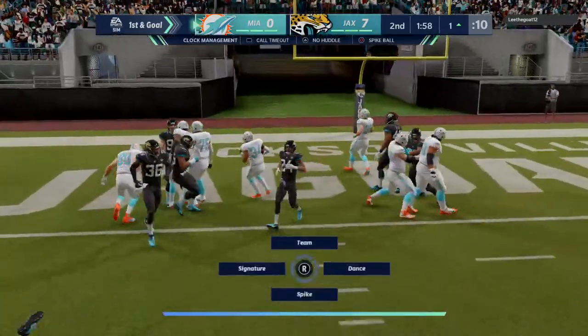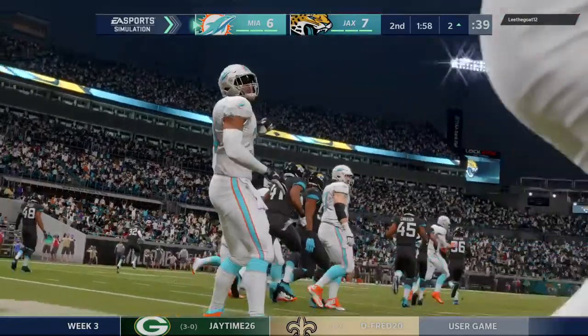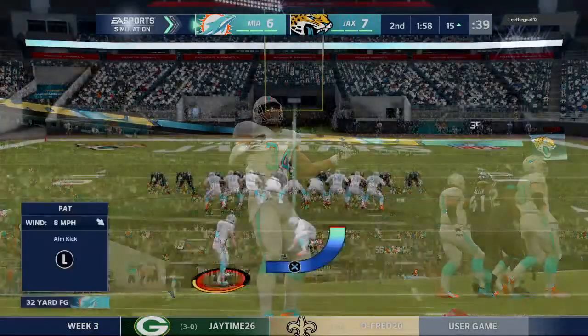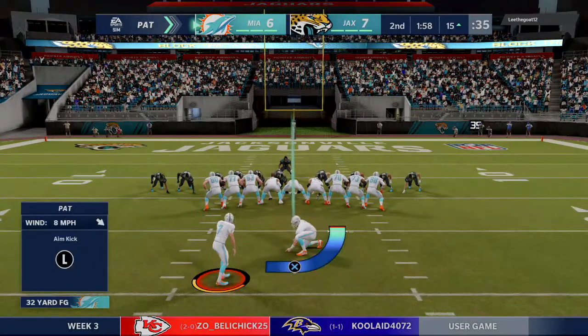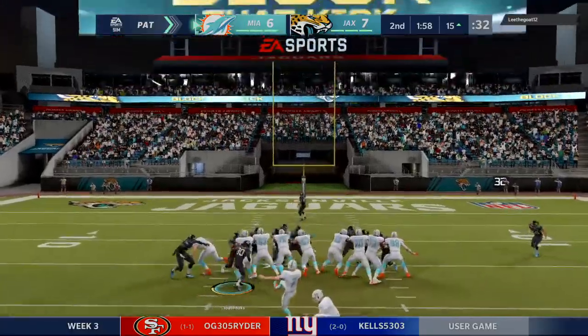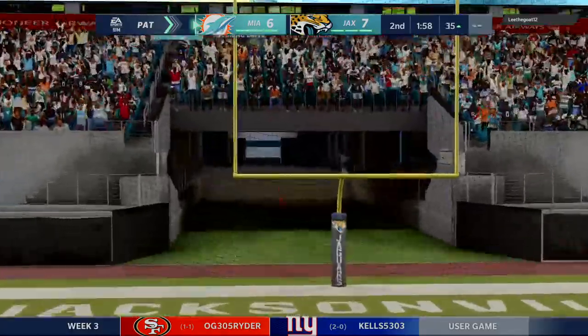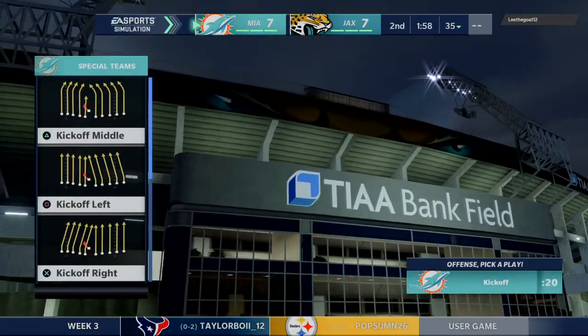Trying to punch it in with Howard. And he takes it into the end zone for the Dolphin touchdown. Jordan Howard, his first touchdown here of the new campaign. And the Dolphins are an extra point away from tying up this football game. It's up and good, and we're tied at 7 here in quarter number 2.